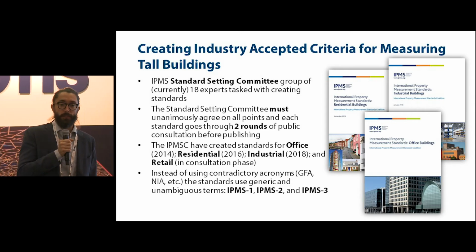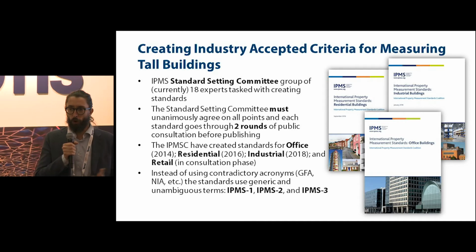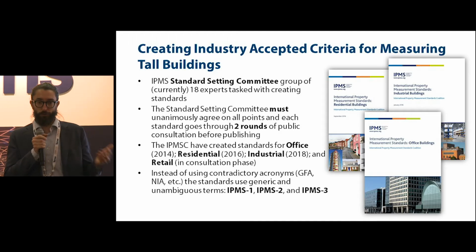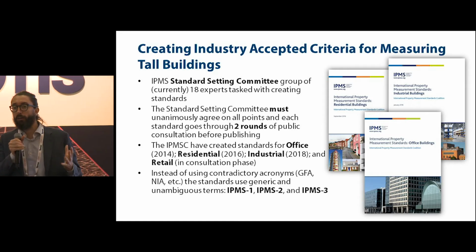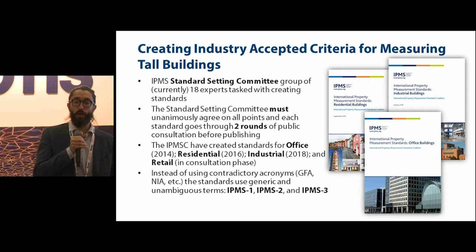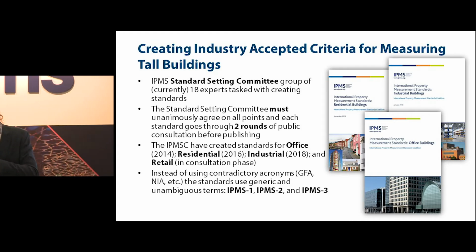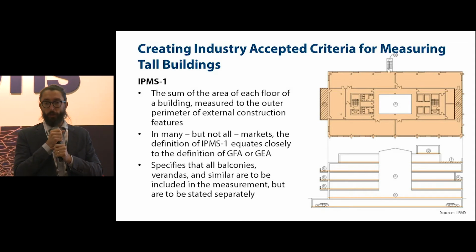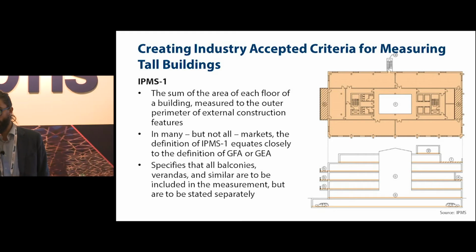How do these standards prescribe to measure buildings? We decided to get rid of the usual definition of net rentable or gross floor area, because in each country they mean something different. So we started with IPMS 1, 2, and 3 that broadly represent the total area, including the exterior, the internal area, and IPMS 3, a subdivision of this. IPMS 1 is usually the bigger number that you can get when you measure a building.